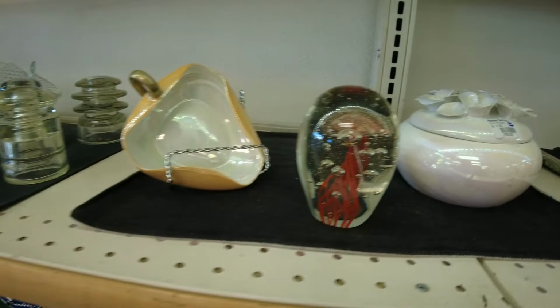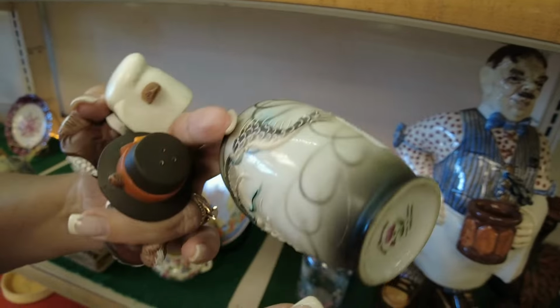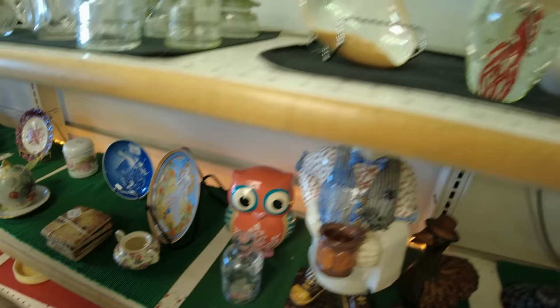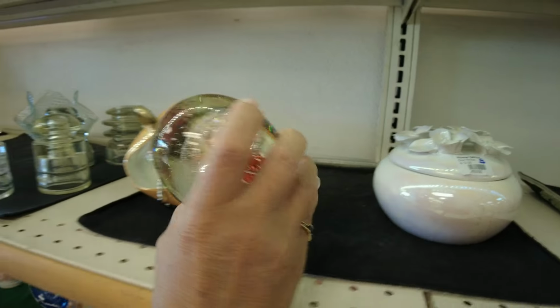When we come across them, my husband and I like to get these paperweights because they do glow under black light. However, this one was very yellowed, so I decided to leave that.